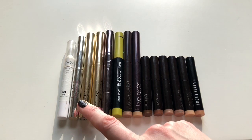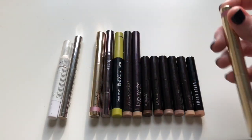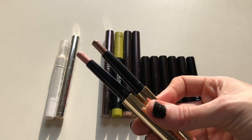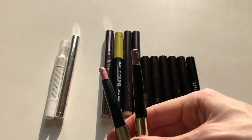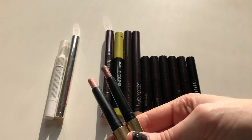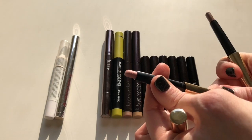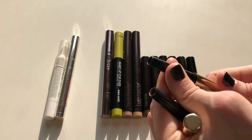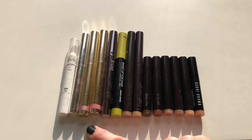I have the one in number 17 Bubble Glow, which is like a very light pink shade. I also have the one in Misty Rock. They look similar in the containers based off of the bottom of the shadow sticks, but they're actually quite different in person. The Bubble Glow one is a very light, warm pink color with some little glitters, and Misty Rock is like a taupey purple almost. It's got a bunch of shimmers in it as well. But these were actually sent to me complimentary from By Terry, from Octley.